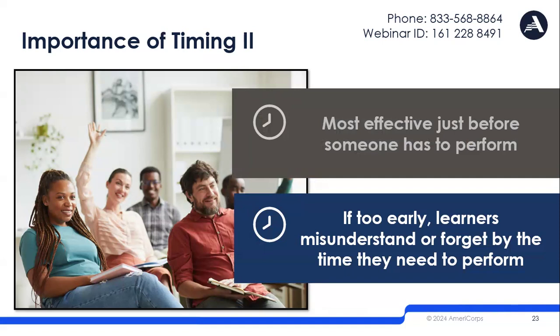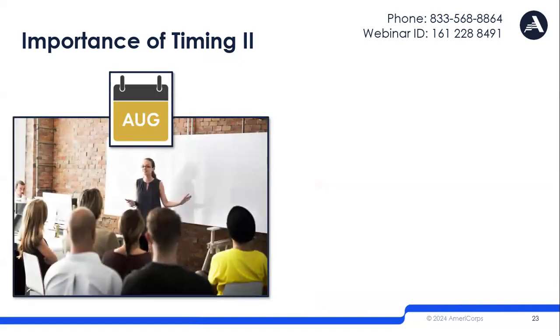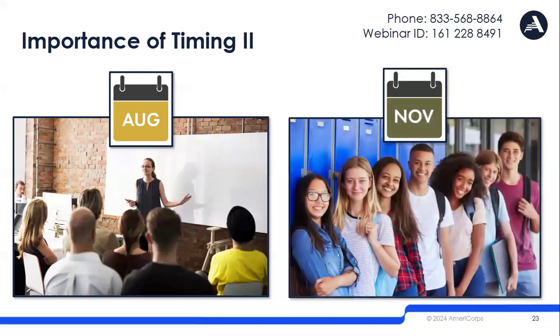For example, when I worked in a mentoring organization, we did a lot of training in August as a kickoff for the school year. For one skill area, mentor matching, which took place in November, we found ourselves having to redo training that we had already given in August. The mentor matching training came too soon for it to be relevant to our learners. So we moved that training to later in the school year. This led to better retention and allowed us to better pace the trainings.